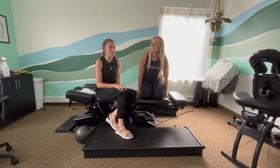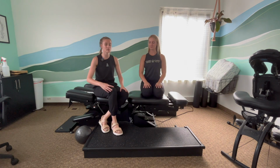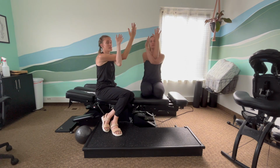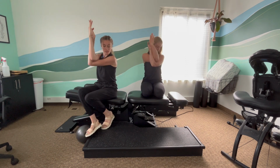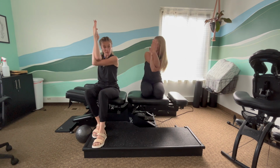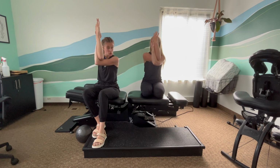And then the final one is eagle arms. So this one's very easy to get into. You essentially loop one arm under the other and then have your arms meet. Today I'm already feeling a stretch, but you can look down towards the bottom shoulder and that stretch will intensify even more. I like to keep my elbows parallel. You can try raising them up and down and kind of feel where you are tightest.